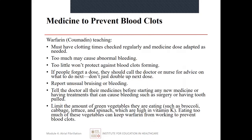Some of the medicines to prevent blood clots are a little bit tricky, and you have to do some teaching with patients who are on these. Some of the newer blood thinners are not quite as tricky, but the most common blood thinner that people with AFib are still on is something called warfarin, and the brand name is Coumadin. If you have a client who's on this, there are some important things that they need to know. They're going to have to go in for lab work very regularly. It's just a blood test, but it's a blood test to check their clotting times.